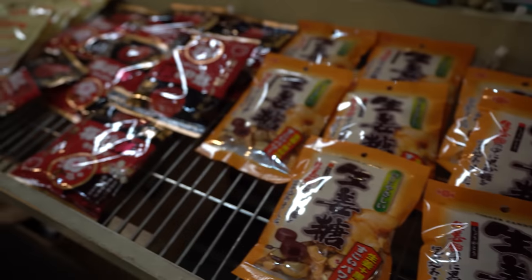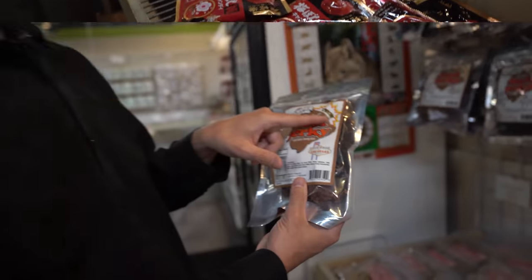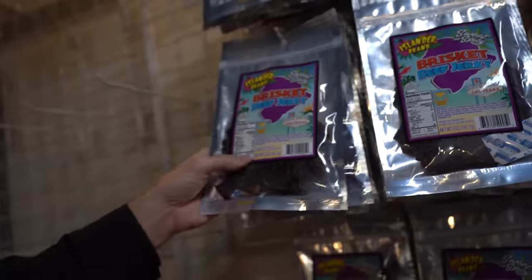Apparently, this is one of the most popular briskets here. It's the Islander brand, which is basically their in-store brand. All right, maybe we want to try some, babe? A little smoked beef jerky. I like smoked beef jerky. And I saw another one, the original. And I saw another one over here, which is the brisket. It's like sweet brisket and spicy. I like it. Let's give it a shot.